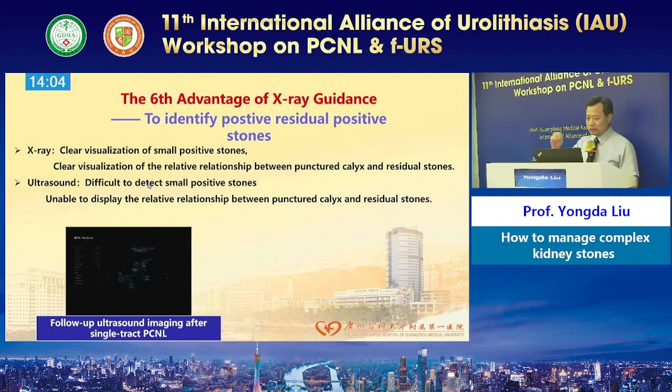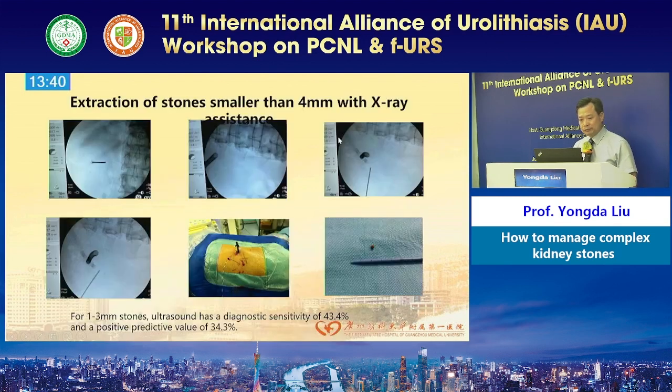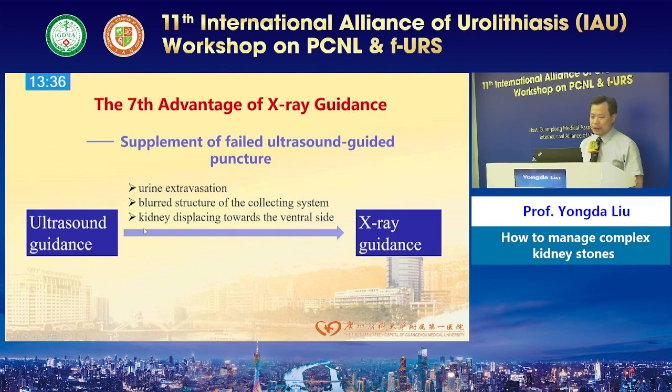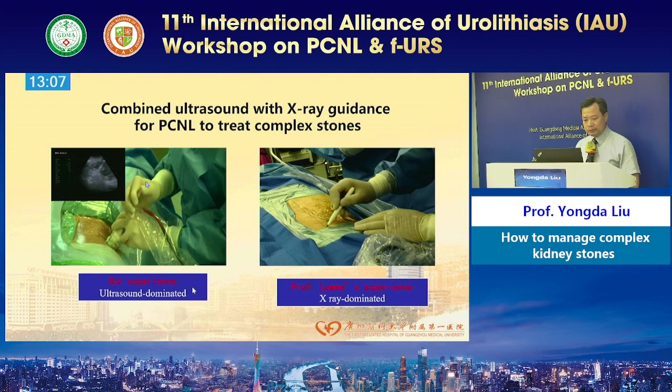After we performed one tract, we continued with another puncture. This is the ultrasound. You can see it is difficult to identify where the residual stone is. But with X-ray, it's very clear. So sometimes if you fail to puncture under ultrasound guidance, you should use X-ray guidance. If you fail to puncture under X-ray guidance, you can use ultrasound guidance. For multiple-tract PCNL, X-ray guidance is very important. So this is our experience.